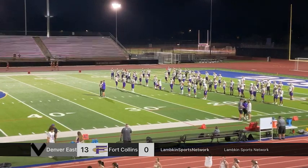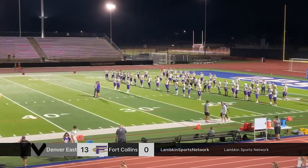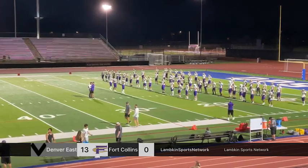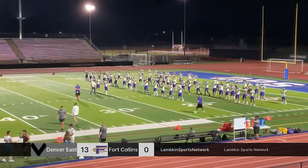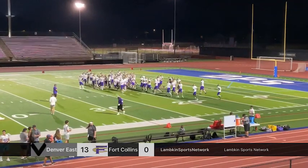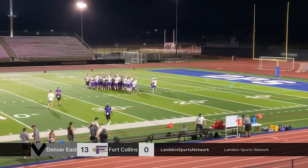A couple penalties here, a couple turnovers, and kind of got them out of the game. The defense was on the field a lot that first half, so hopefully they're nice and rested after the long break. But Denver East has proved that they're just going to pound the ball. Let's see what the Lambkins bring to the table the second half here. Hopefully they got their second wind.